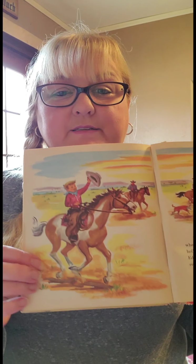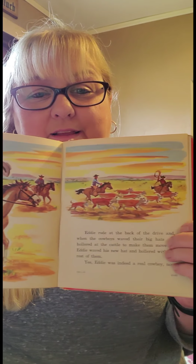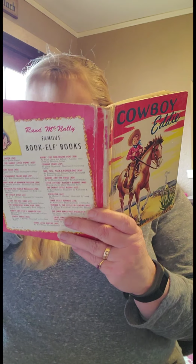This is a good book, isn't it? Sounds like he's getting to be a really good cowboy. Oh my goodness, he is. Look at that. One-handed. He's waving his hat in the air. Looks like they're doing a cattle drive. See there? Isn't that nice?